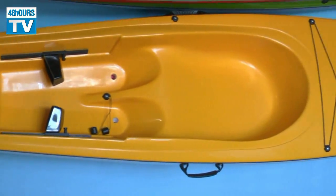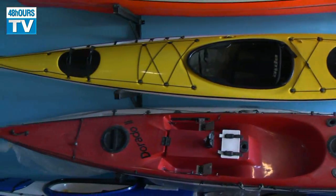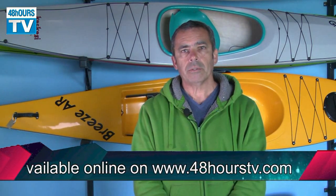All the manufacturing is done in Cape Town in South Africa. Our intention is trying to develop the manufacturing business in the country. All the current staff members of the manufacturing business are shareholders of the business, and we distribute the kayaks globally.